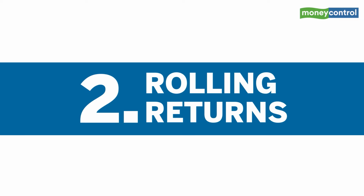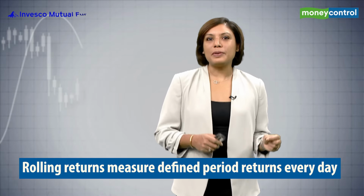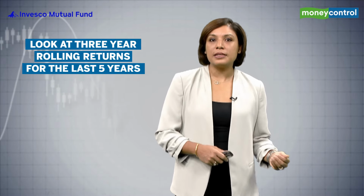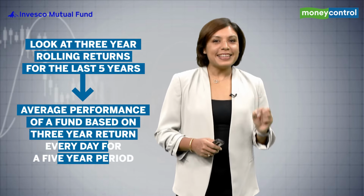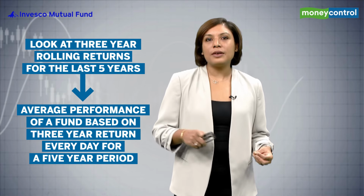This brings us to the second feature, which is performance. Performance is a measure of returns, or what the fund is able to deliver over a specified period of time. Besides considering returns over a distinct period, you will be better off considering rolling returns. Rolling returns measure defined period returns every day. For example, you can look at 3-year rolling returns for the last 5 years. This means you are going to see the average performance of a fund based on 3-year return every day for a period of 5 years.